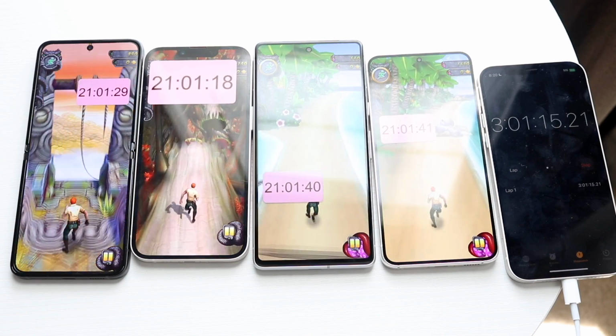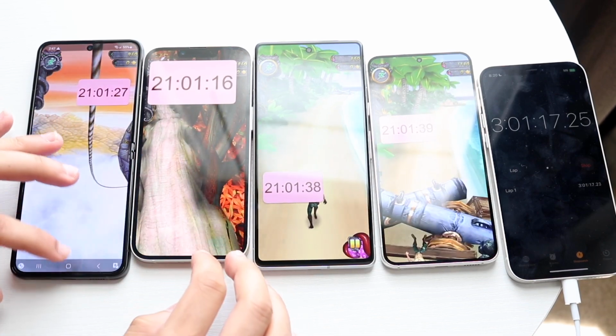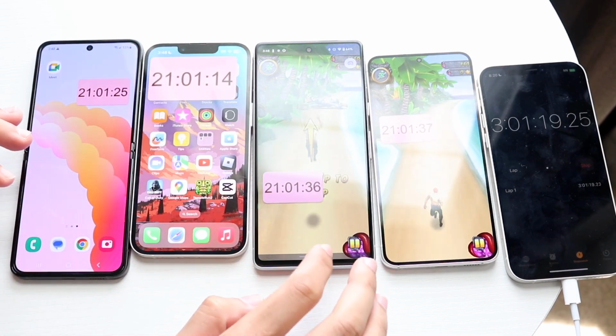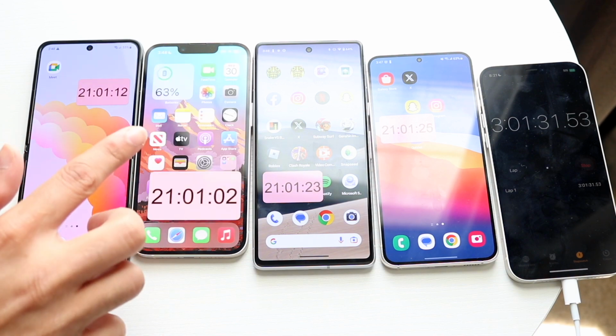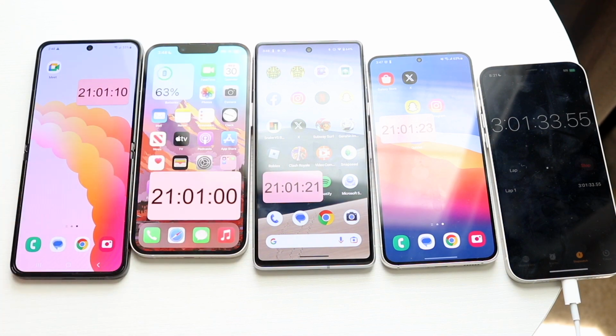Alright everyone, we are at the 3 hour and 1 minute mark, and if we hop out of all these really quickly, you'll see once again we are at varying battery lives. The Flip 5 is at 55%, the iPhone 14 is at 63%, the Pixel 7 is at 64%, and the Galaxy S23 at the end is at 63%. So we're going to let them run once again.